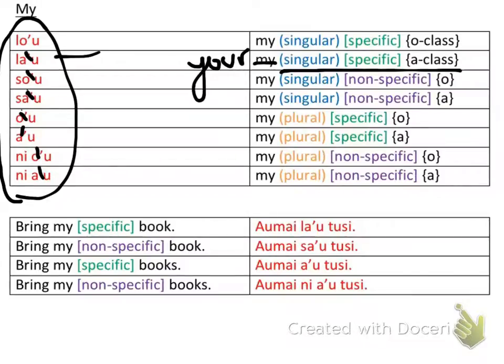So it would be singular, specific, A class. And if you said so, then this would be, again, your, singular, non-specific, O. And let's just say, instead of bring my books, bring your books, then you just take away all these glottal stops too, and then this should be able to help you know the exact same thing.